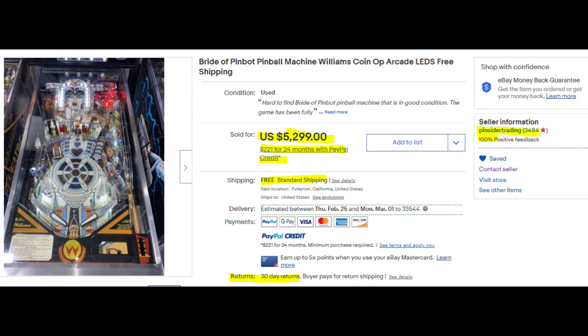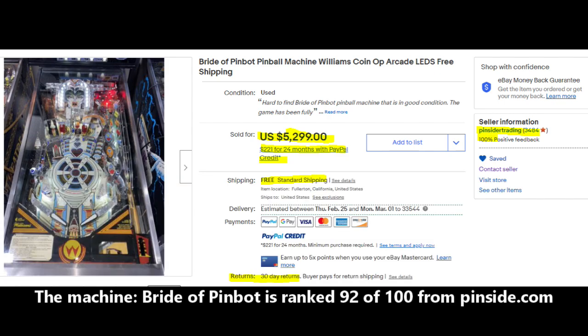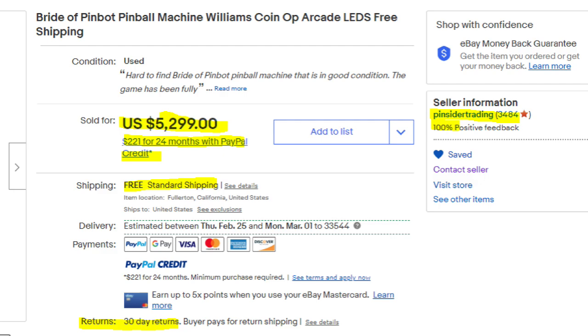Now, if you're looking for a pinball machine, make sure you buy from the top 100 list, or else it may not gain value over time and it would be harder to sell later on if you do decide to sell it. Once you decide that's the pinball machine I want, then the things that I look for when buying from an eBayer is, do they have excellent feedback? 99% or higher. Anything less than 99% feedback, I avoid.